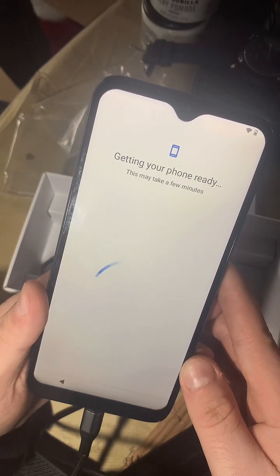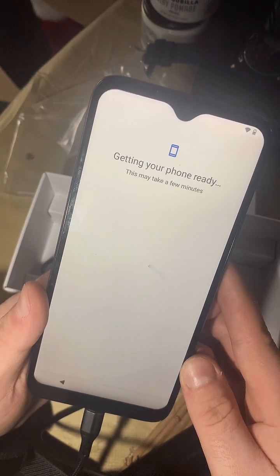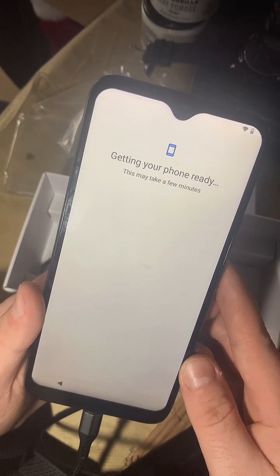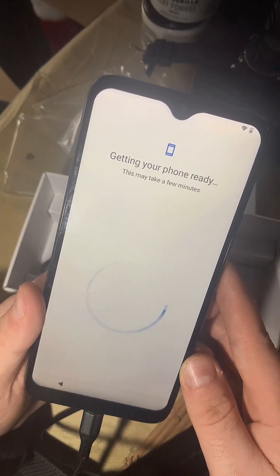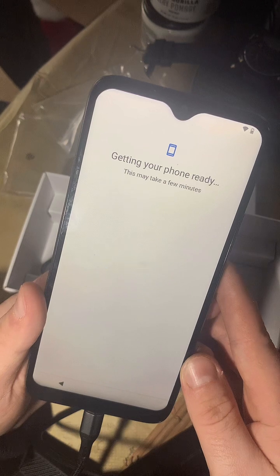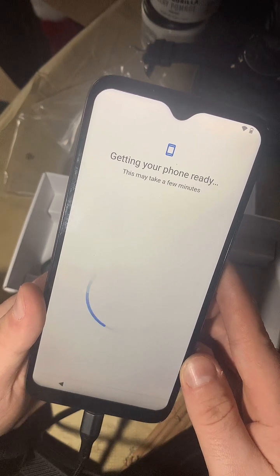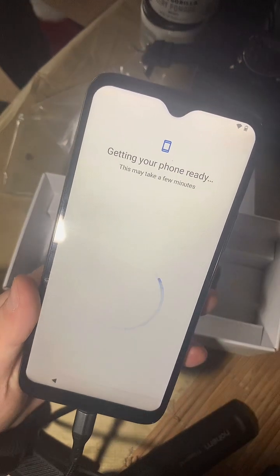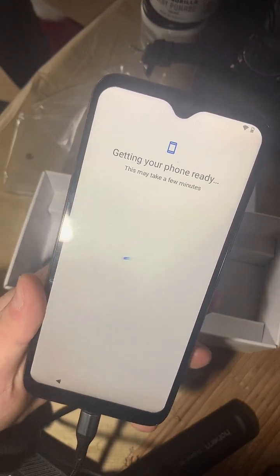And then I believe, with it being an Android phone, it asks you to sign into your Google account. But if you've not got a Google account, you can just skip that step. There's also a function on some Android phones where you can still use the phone without a Google account. It's only when you're downloading apps. But I think you can download apps without a Google account. I've seen it before somewhere.